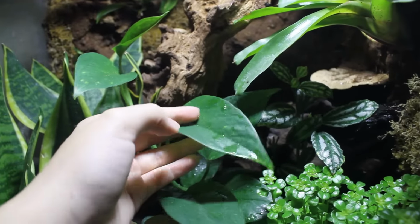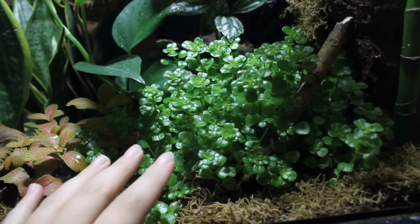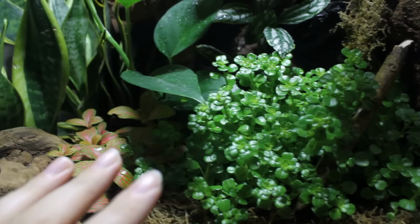Yep, lots of other plants here. This is a golden pothos, which is doing very well. And someone actually told me to get baby tears, I think they said. Well, hopefully this is the one they're on about. It's a type of pilea, and it's doing really, really well.